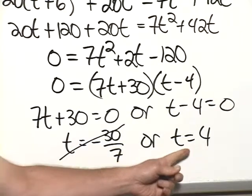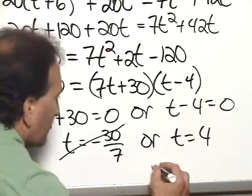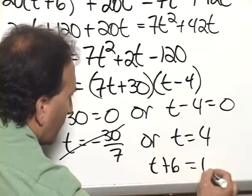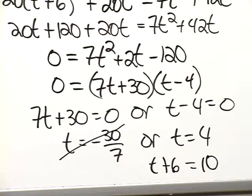Now, remember that T represented the number of hours that it would take Rima working alone, and that T plus 6, or in other words 10, would be the number of hours that it would take Perez working alone. We just carried out the problem, which is step 3 in the process. The next step would be to check the answer.